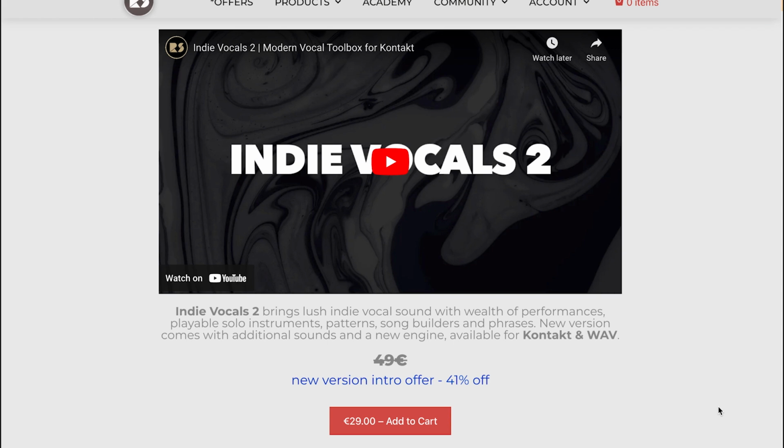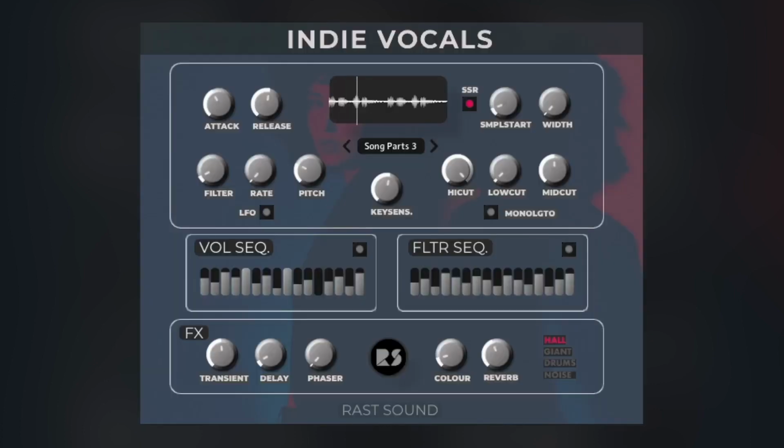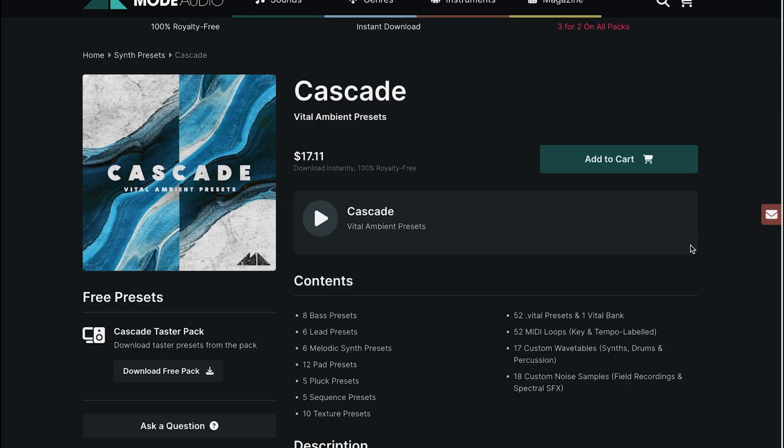New from Rast Sounds, Indie Vocals 2. Special intro price, 41% off, just €29, normally $49. And ModeAudio has Cascade Vital Ambient presets, with basses, leads, melodic synths, pads, plucks, sequences, and textures, a whole bunch of MIDI files, as well as custom wavetables, available now for just $17.11.